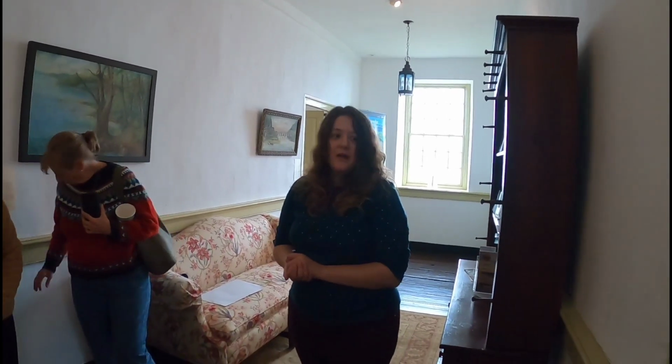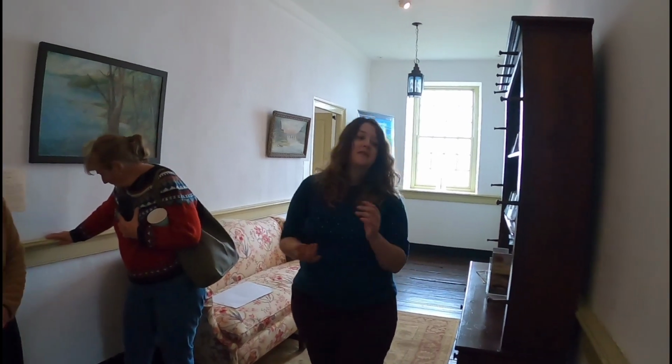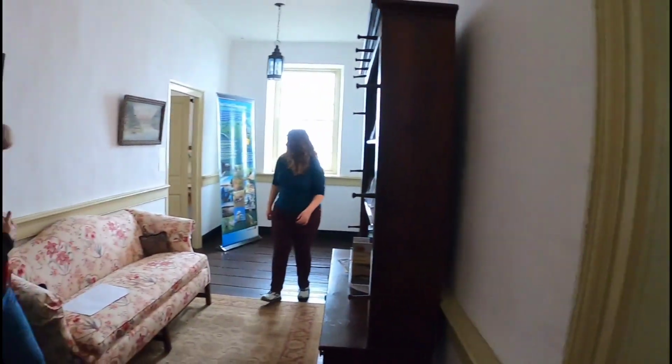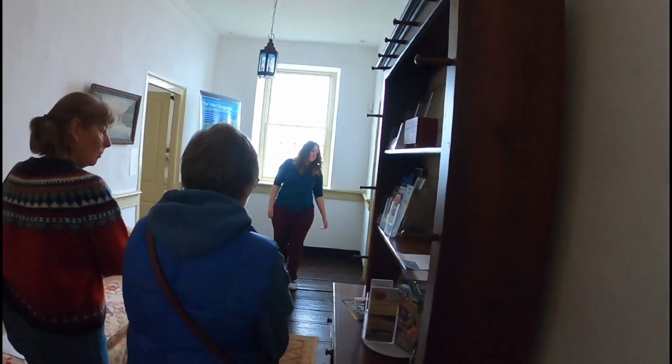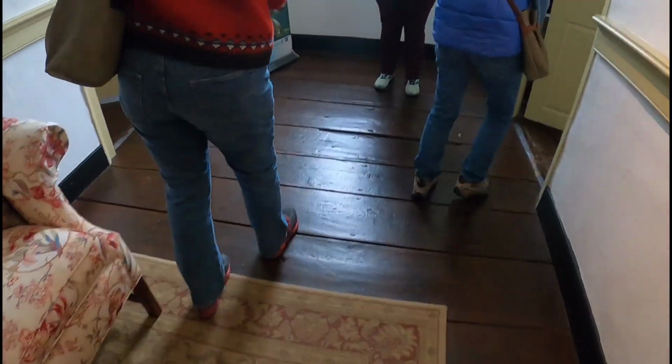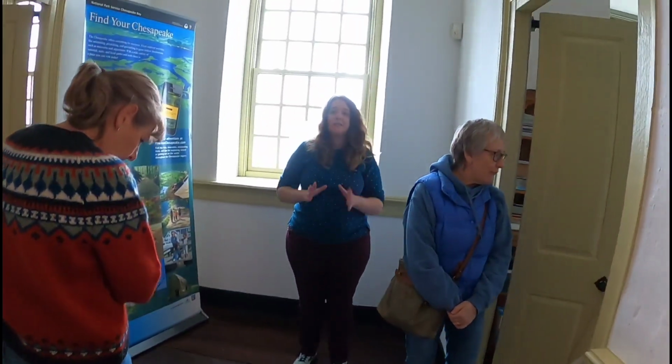So you may notice that we are using these rooms at the moment as our offices for our overall nonprofit, but they would have been the family's bedrooms. Very large rooms. You're welcome to come and take a look. You'll notice that the floorboards are very wide and they're much darker wood than downstairs. Many of them are original.